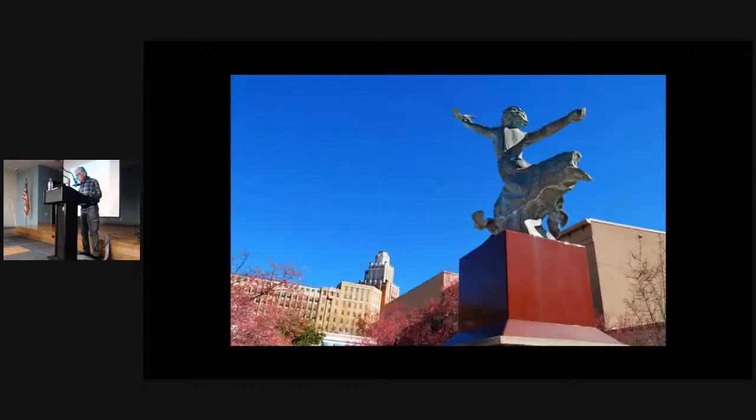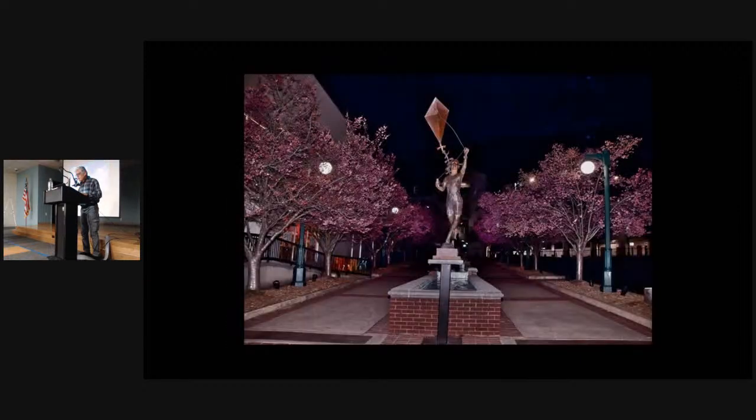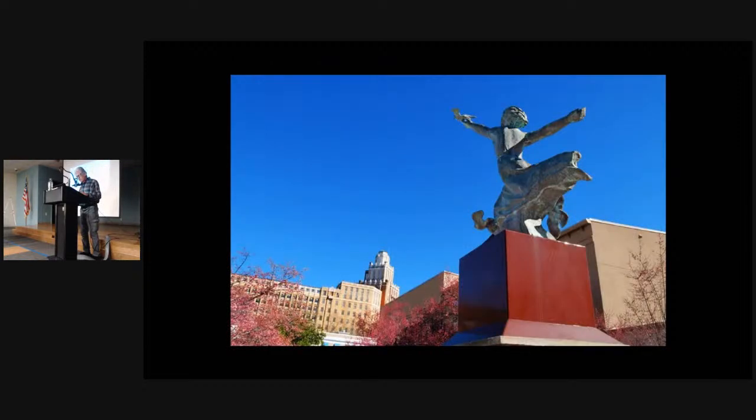Well, let me go back. If you can see those trees, if you go all the way to the back, there's a parking garage back there, a free parking garage. And at the other end, where this boy with the kite is, you will find this sculpture. Yeah, again, another beautiful sculpture.